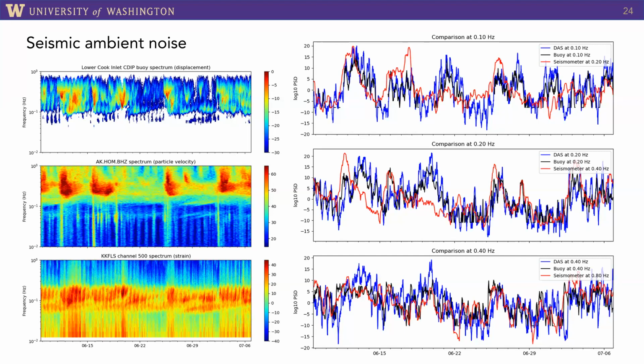So what I've plotted up here is the NOAA wave buoy in Lower Cook Inlet, which shows between about 10 seconds and a few hertz, these really short period wind waves generated by the local meteorological conditions in Cook Inlet over the course of a month. Below that, we have the vertical spectrum of particle velocity, which shows these pulses of microseism energy in this high frequency band that are temporally correlated with local high wind conditions.